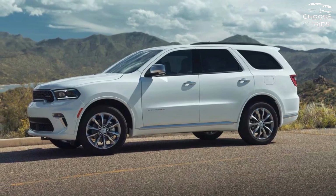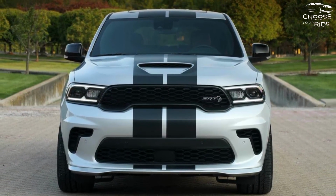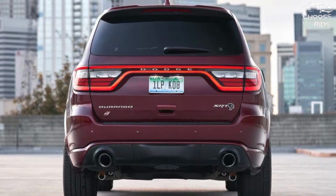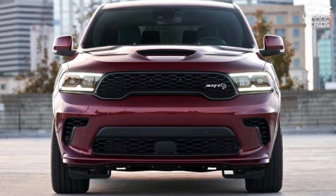The Durango lacks any signs of toughness and features a large honeycomb grille up front over what looks like a maw for a lower intake. Sporty hood scoops and racing stripes are available on SRT models and some other trims, but some of them are a little much for us.